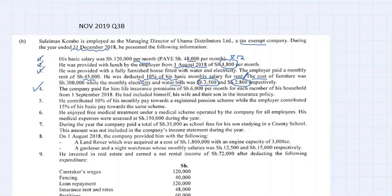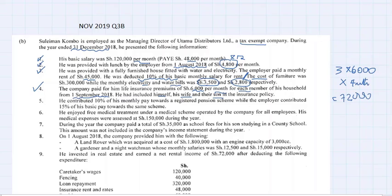So now the key thing here is to determine what the amount of the relief is, okay, and the amount of the premiums. So what are the premiums that have been paid? It was 6,000 per month for each member of his household. How many people are in his household? Himself, his wife, their son. So there are 3 people in a household, each for which he is paying 6,000, and he has paid for how many months? Let's see. We are told for each member from 1st September 2018. So how many months are those? Those are 4 months. So when we work this out, we get 72,000. Okay. So that is the amount of premium benefit that he has obtained.